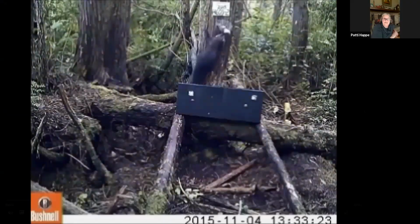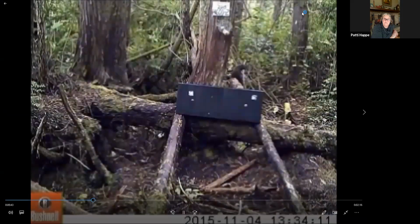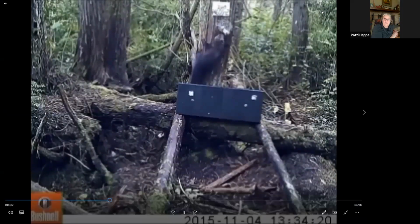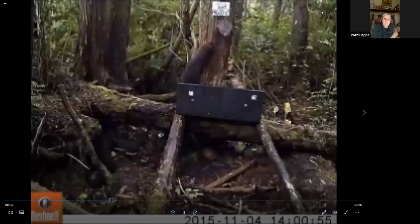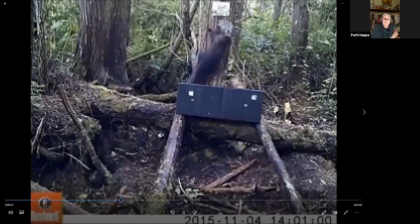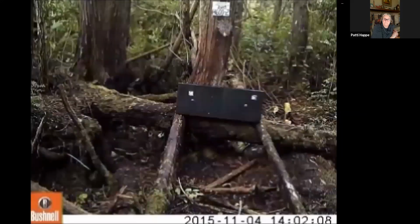So this is a video of that granddaughter of female 48 up at Lake Ozette. She just kept on coming back to the camera so much that we took a video up there. I like this one because you can see how she moves across the landscape and also how they come to the bait station and take their time, which is great. So we get good pictures. And in a little while, she'll be moving into the hare snare too.